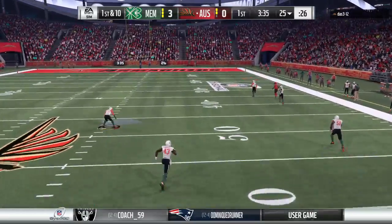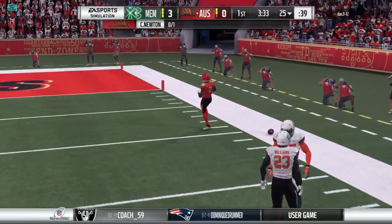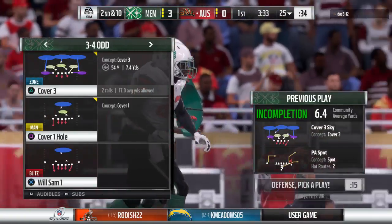Oh, he's going to take a shot right away. And no, incomplete. Boy, they took a shot there on the first play, trying to start it out with a bang, but it's second down.